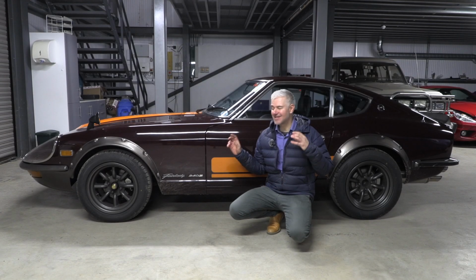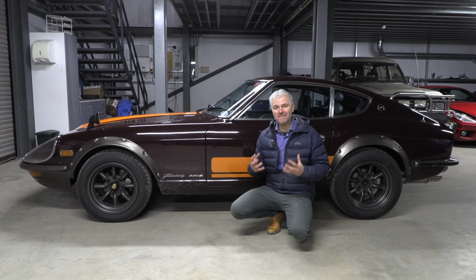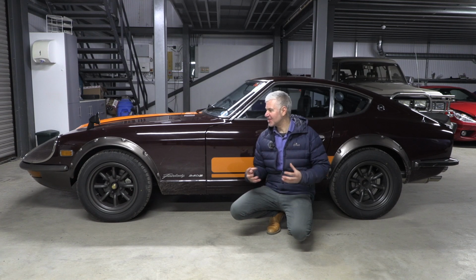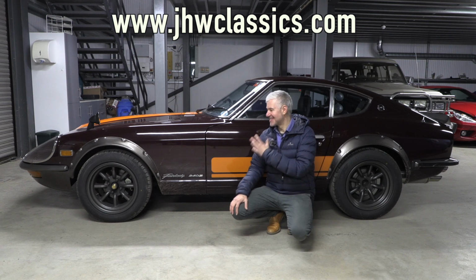In short, these were just absolutely fantastic cars that improved on an already fabulous car, the normal Z, with incredible racing history and with a real influence on what was going to become the Japanese car scene in years to come. It's been a real delight to see this in the flesh.